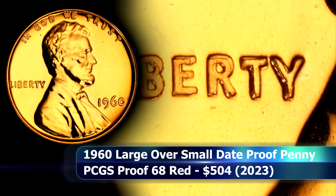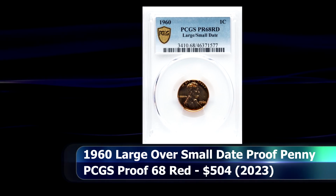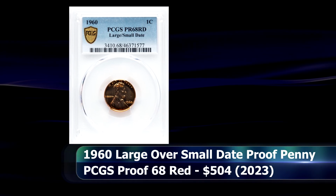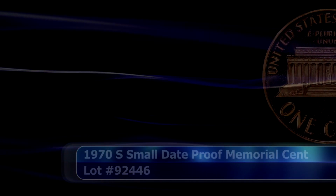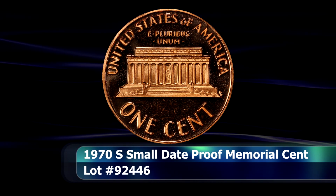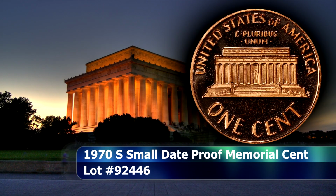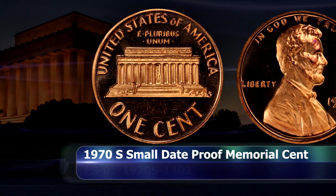This coin was graded by PCGS as proof 68 red, and when its turn on the auction block came, it sold for $504. When the 1970 small and large date varieties were initially discovered, it caused quite a bit of excitement in the hobby, many people still remembering the 1960 coins.